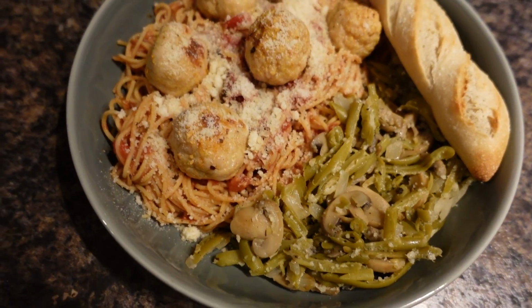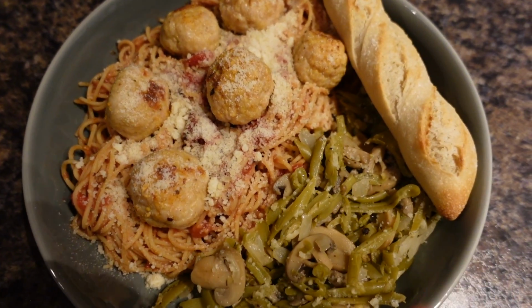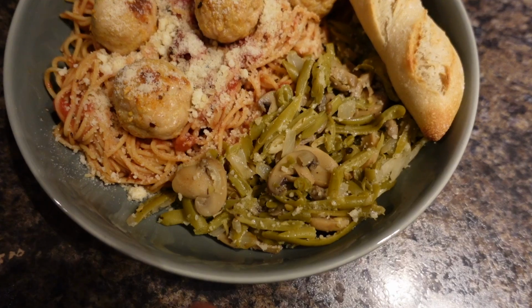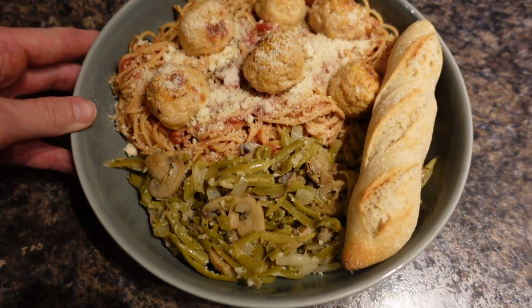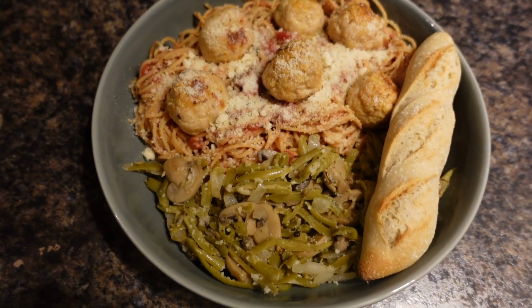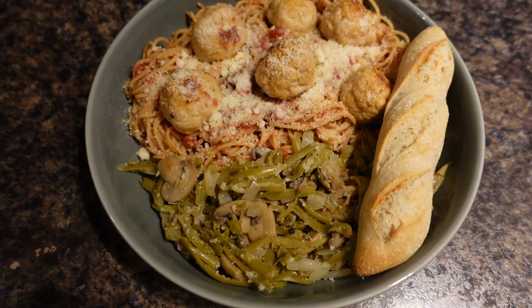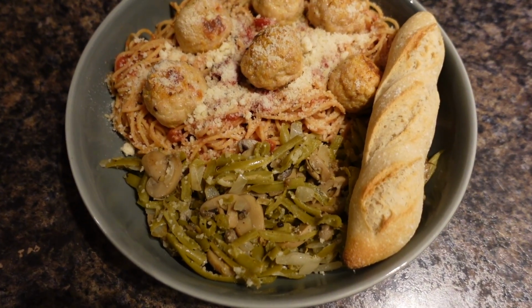Okay, so here's my finished dinner. So I have the spaghetti, then the breadstick from Trader Joe's, and then the green bean, onion, and mushroom mix. This whole plate is 10 points total on WW. It's actually 6 points for the pasta when you check the nutrition on it and scan it. So 6 points for the pasta, 0 for the meatballs. I did track a point for grated Parmesan, and then 3 for the breadstick.